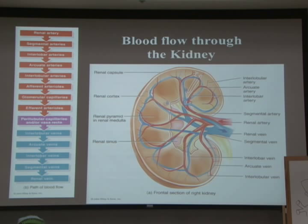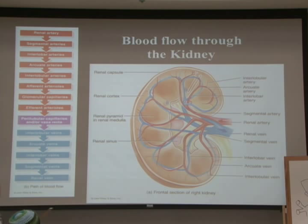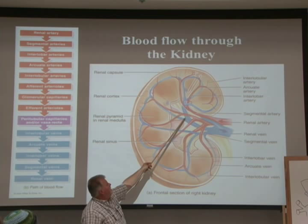Other than that, it's a symmetric event, where we start with a renal artery that brings blood to the kidney, and then we have a renal vein that drains the kidney, sitting next to each other. So at the extremes, we have a renal artery and a renal vein, and then the subdivisions are common. The first branches off the renal artery are segmental arteries. And then the branches off segmental arteries are interlobar arteries.